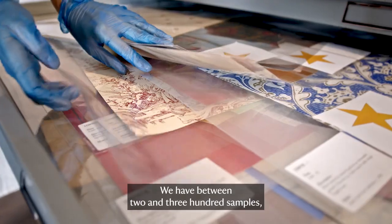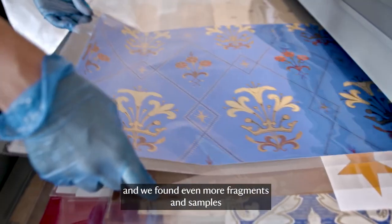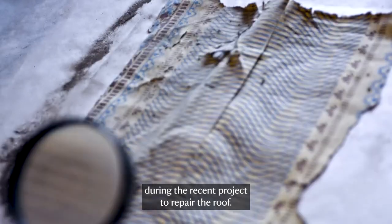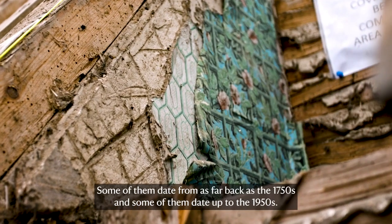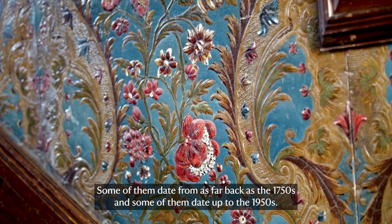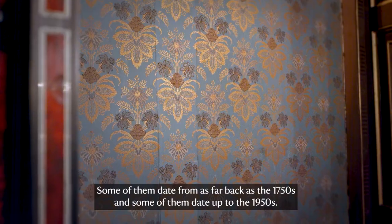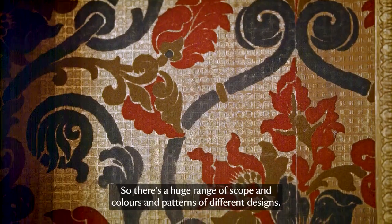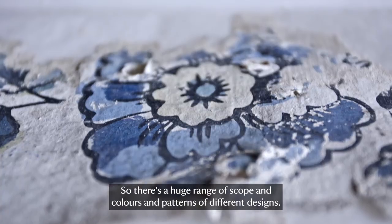We have between 200 and 300 samples, and we found even more fragments and samples during the recent project to repair the roof. Some of them date from as far back as the 1750s, and some of them date right up to the 1950s, so there's a huge range of scope and colours and patterns of different designs.